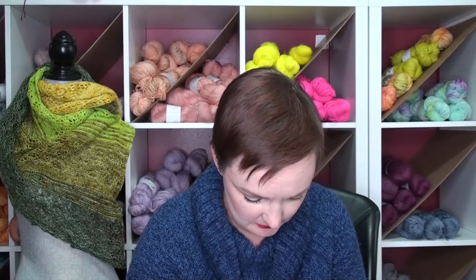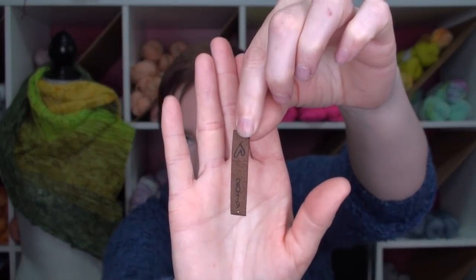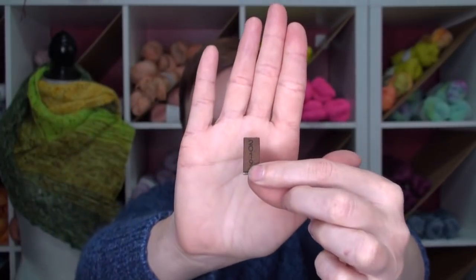And then I also got some fold over tags that say the year and a heart, and so I can sew those into my garments or hats for the year that I made them, which is this year. So you can see when you fold it over, you get a heart on one side, and then you get the year on the other side. And I've got those also in this pink color and this gray color.